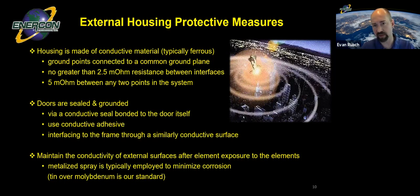That's only one side of the equation. In order to make sure that we're maintaining that 2.5 milliohm resistance between the door and the enclosure, we also have to make sure that we treat the frame that the door would seat to as well. So typically we would do that by making sure that there's a very conductive surface there.